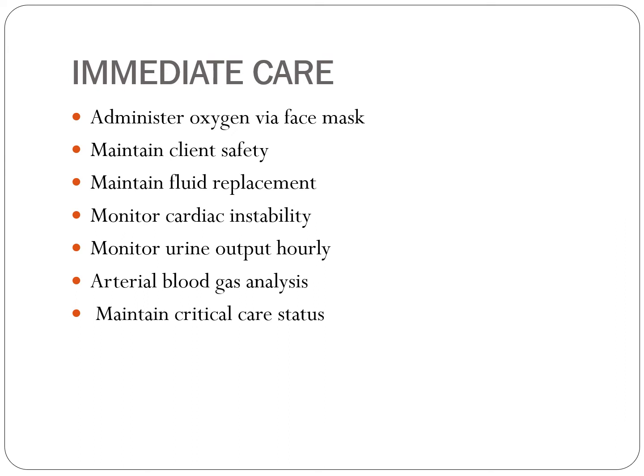So immediate care. So we may administer oxygen via face mask, or we may be advocating for our patients to be intubated. We're going to maintain client safety, maintain fluid replacement, monitor cardiac instability, monitor urine output hourly. So hourly urine output. Why? Because the kidneys are the martyrs of the body. And if there's something going on system-wide, the first place you're going to notice it is in the kidneys. Arterial blood gas analysis, and we're going to maintain critical care status.